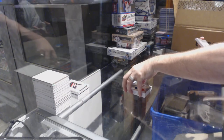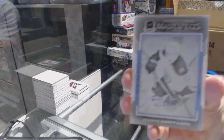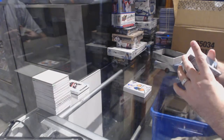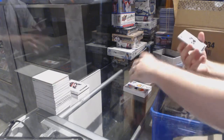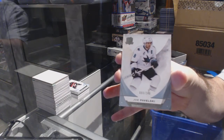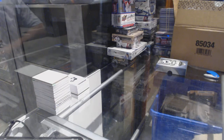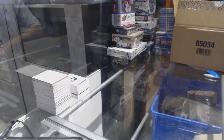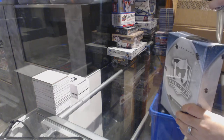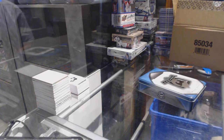Nice pack. For the Boston Bruins, an autographed rookie masterpieces, one of one printing plate, of Kempainen. Kempainen 1/1 printing plate, and that is, it's from the 15-16 Cup, so it's even kind of cooler. And for the San Jose Sharks, 249, Joe Pavelski. I will buy a vowel. That Montreal game is not a high scoring one, is it?